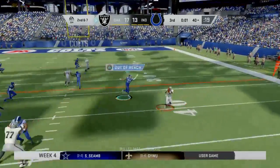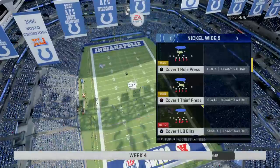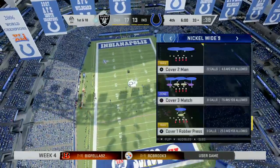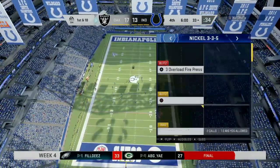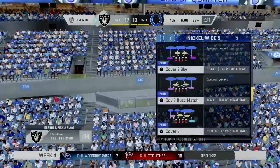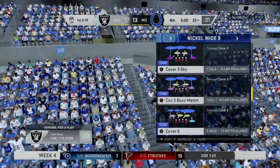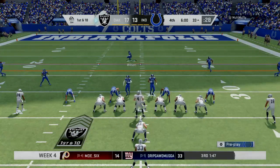Carr throws. They'll find the running back here, Richard, and he's going to get it down to the 33-yard line here. Back now in Indianapolis, it's the Raiders with the lead and the football as we get ready to start quarter number 4. So they'll come up 1st and 10 now from the 33.